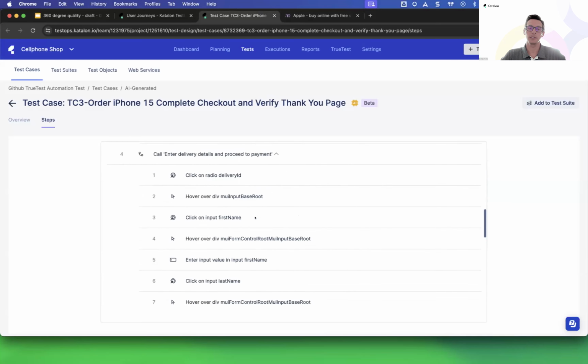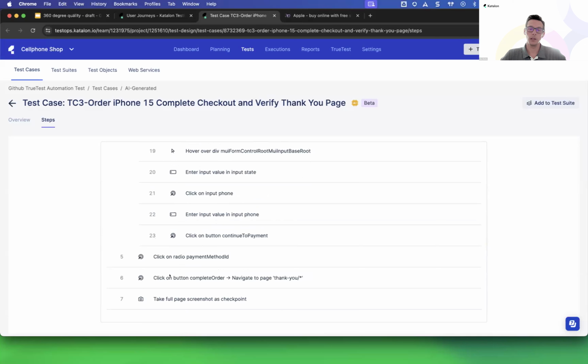You go to checkout, and then you enter the delivery details all the way until you go to the thank you page. At the very end, those tests will automatically take a full page screenshot so that you can leverage our visual testing capabilities. If you're running the tests again and again as part of your release cycle, maybe through CI/CD, you can quickly understand if there is a regression on that flow compared to the previous runs, right?